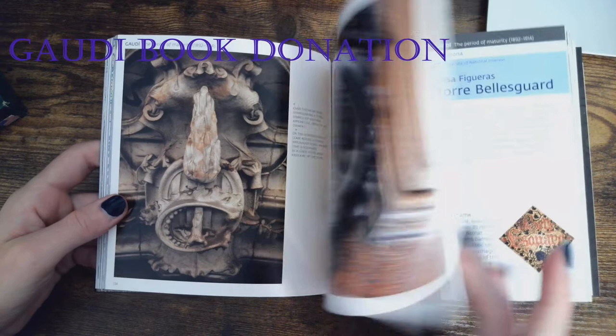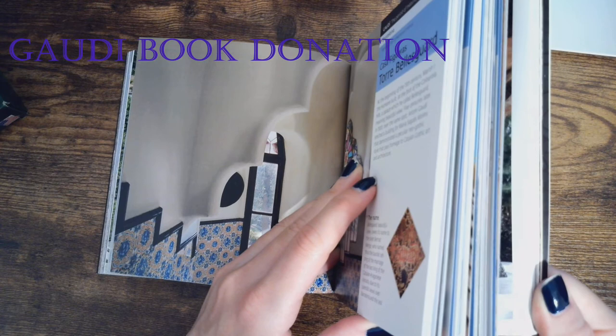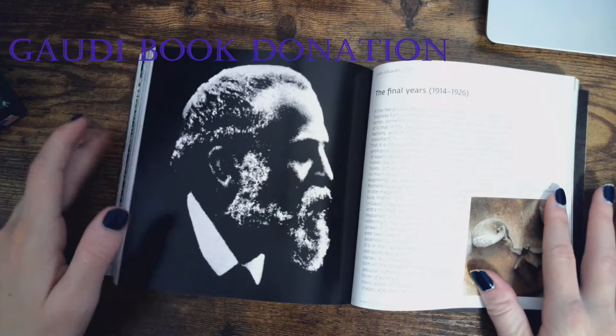Alright, so now we're going to move on to the final years, page 247. Alright, so his final years were from 1914 to 1926. Okay, this is a picture of him in 1920.